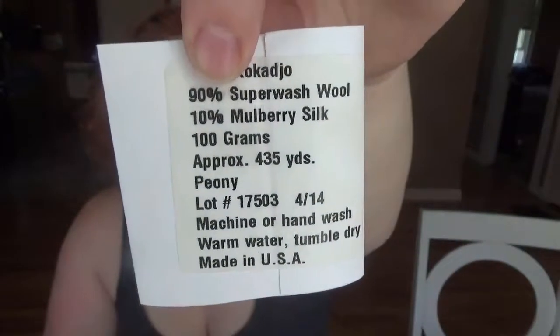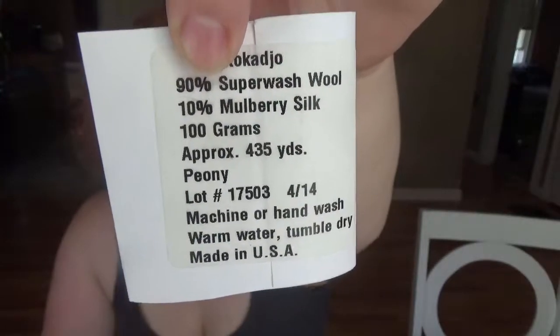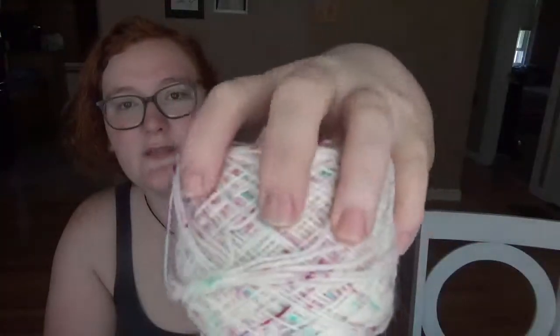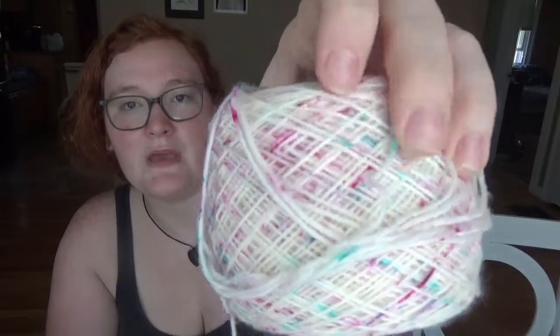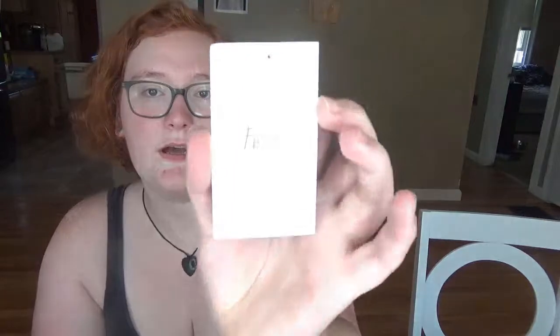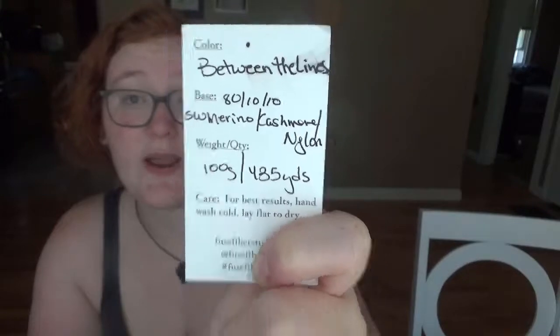and it's mulberry silk and superwash wool, 100 grams, Peony. And then Fuse Fiber Studio, there's this lovely sort of neutral with pink and bright blue speckles. This one is called Between the Lines, and it's a special colorway done by, so Fuse Fiber Studio is owned by, I think she's the sister-in-law of the author Jodi Picoult? I think that's how you say her name.